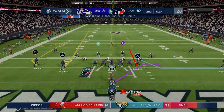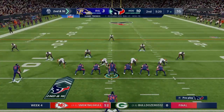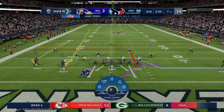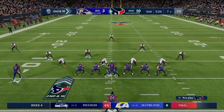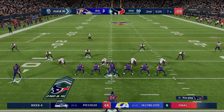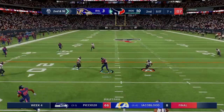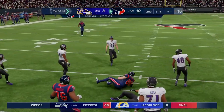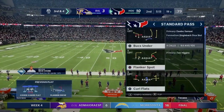Second and 16. Back to throw. Groves. That's caught by the big tight end, Dallas Goedert. It's a pickup of 12, and that'll set up a third down.